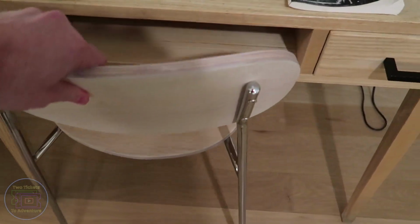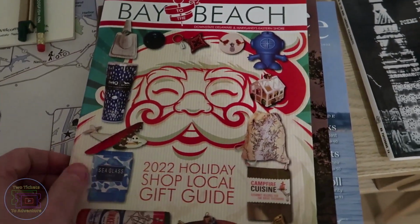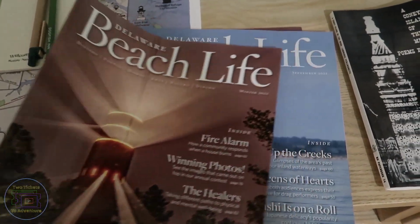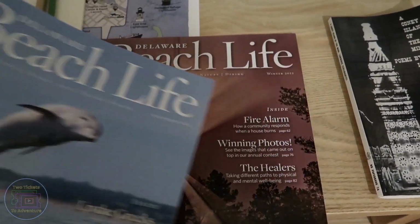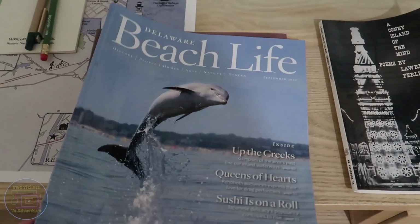And then if we pull out the desk chair, looks like we have a couple things in here. We have a magazine called Bay to the Beach. And we have Delaware Beach Life, the winter, September, and the winter, oh, two of the same one, winter editions.